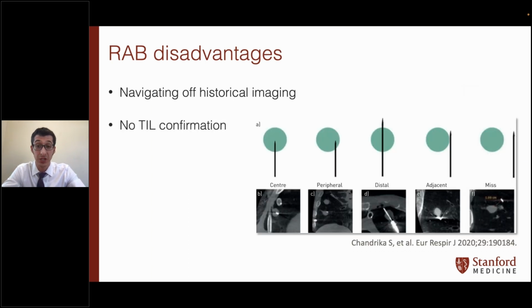There is no tool and lesion confirmation. So unless you're coupling your robot with other diagnostic modalities or other imaging modalities, you could be central, you could be adjacent, it could be a total miss, even if you're lined up with a yellow or green or blue ball.